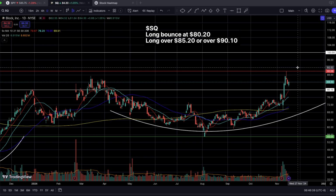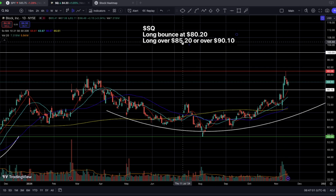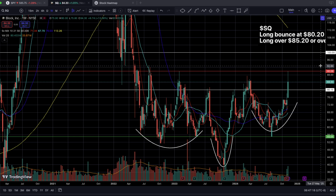So now, if you don't want to wait, or if you don't want to have a riskier entry point at $80.20, all you need to do is either wait until we make a higher high compared to the previous highs, so last Friday's highs, which will give us an entry point over $85.20, or simply, if you're focusing on the longer term perspective, which I highly recommend you guys to do, focus on an entry point over $90.10.